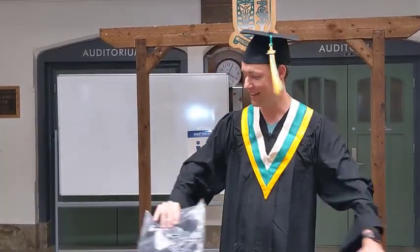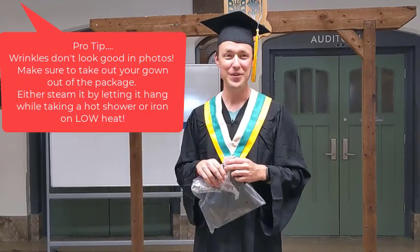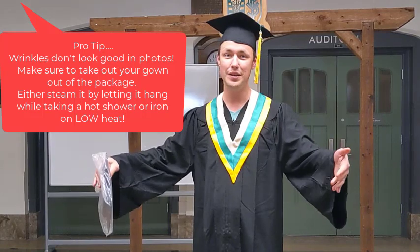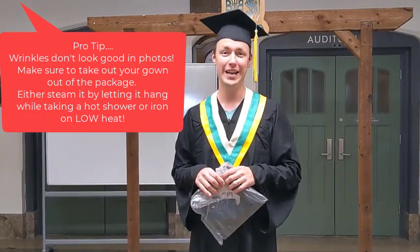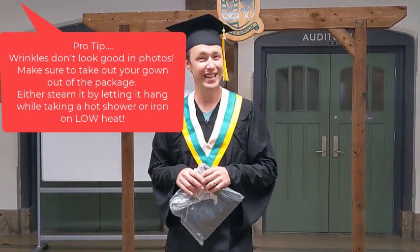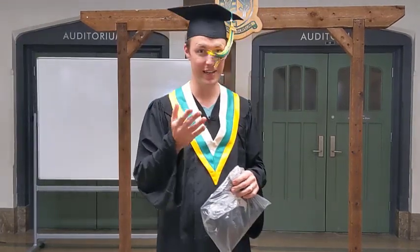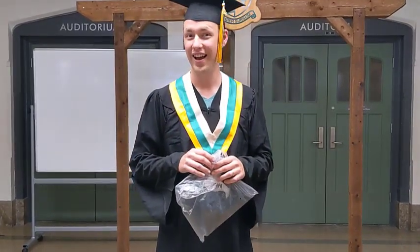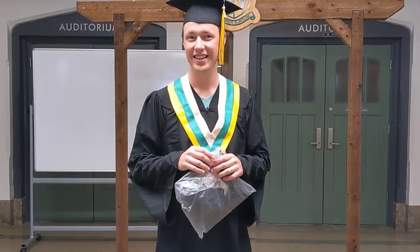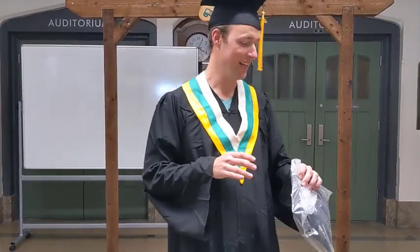Next thing to remember is the gown itself. Paper will fall out. The gown itself will need to be aired out. If you take a hot shower, you can put this in the bathroom with you and you can kind of get rid of the wrinkles. You want to make sure you've got it out for a couple days before your graduation. Nothing looks less cool than showing up with a super wrinkled outfit. You can also iron it on very low heat, but just be careful. Sometimes they burn. There you go. So best use a mop to make sure you take care of that well.